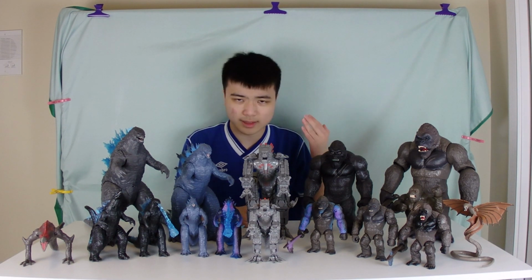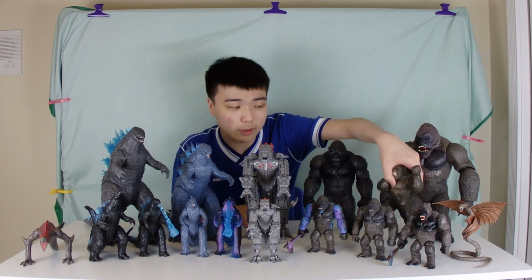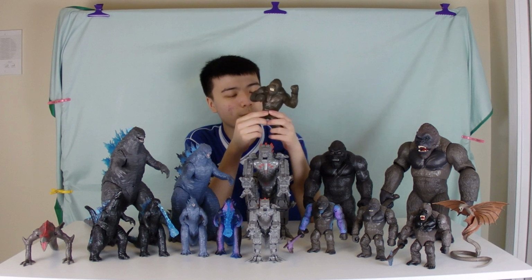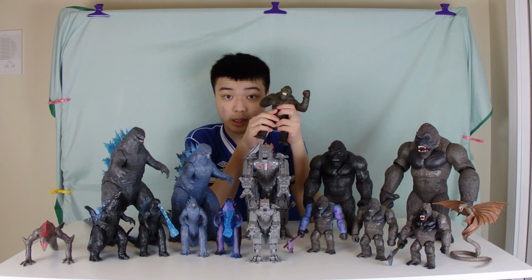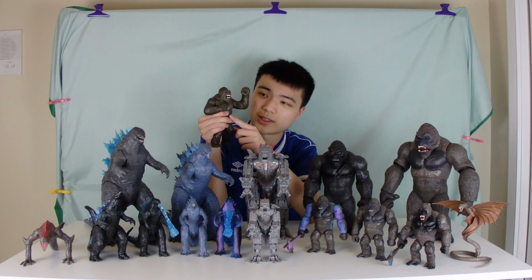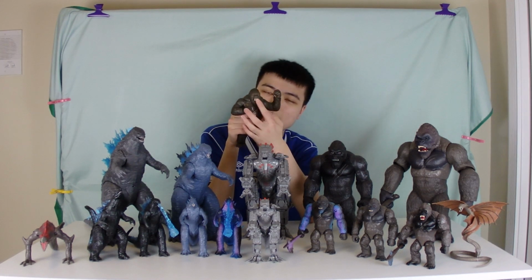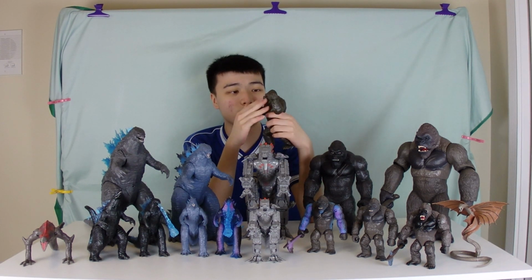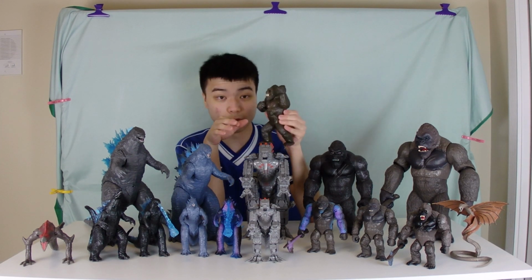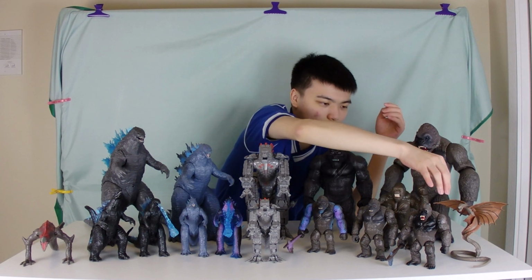But then later on we got 7 inches. Slightly bigger than 6 inches, but these are the Battle Roar figures. The Kong looked a little bit goofy at first, but when I picked him up, he looked absolutely amazing, especially with this Battle Roar feature. That is so nice, because the face was using soft plastic to create muscle movement. That was really creative, which is why he looks kind of goofy from the images. So Kong was definitely one I underestimated.